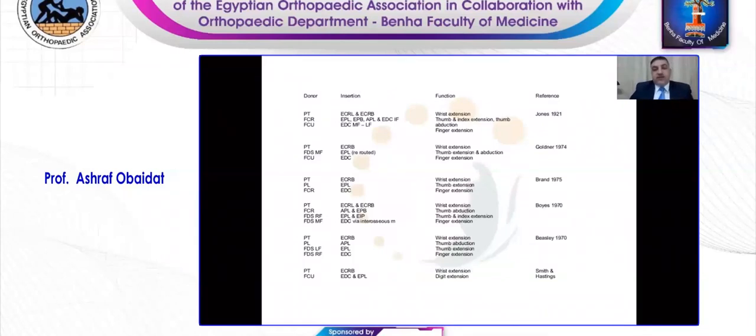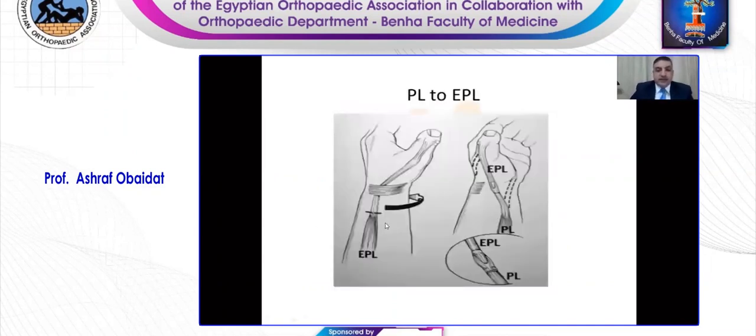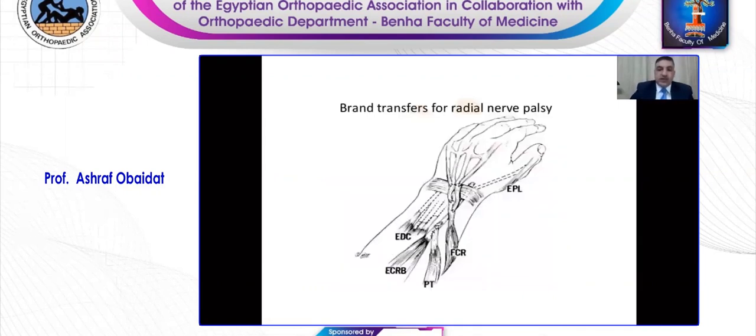The techniques of radial nerve tendon transfer: there are a lot of techniques actually, but here I am talking about the technique where the pronator teres is transferred to extensor carpi radialis brevis, palmaris longus to extensor pollicis longus to restore the thumb extension, and flexor carpi radialis tendon to be transferred to the extensor digitorum communis of the index, middle, ring, and little finger to restore the finger extension.